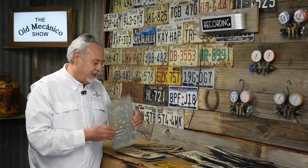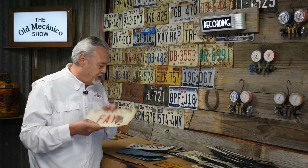I got a state official. Do they still issue state official license plates? I remember this guy. I'm not sure why. David Wise. Usually I remember them if they were outstanding or troublemakers. Here's another personalized one. I think that individual brought me 3 of these.